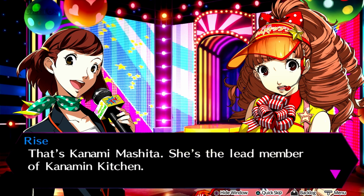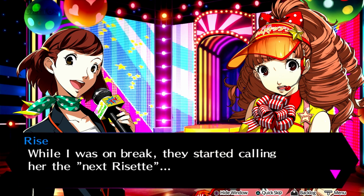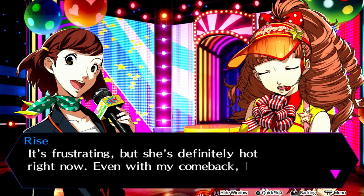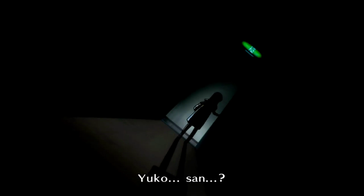Even outside of the main party, Kanami herself works with Ryotaro Dojima and Nanako in the real world to uncover hidden truths of not only the rumor, but the disappearance of an idol many years ago, as well as the history of the idol agency itself.